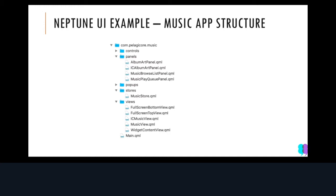And we have the panels folder, which stands for controllers in that case. So we see the album art panel, the IC album art panel, that stands for instrument cluster album art panel, etc. And we see the application-specific pop-ups. We see the stores, so the models, and we see the views as well. And of course, there is the main .qml file, which brings everything together, and it's the main file of our music application in this case.